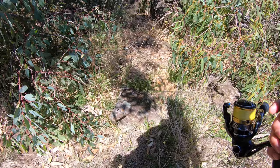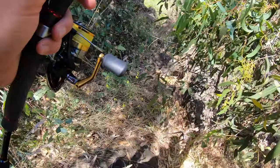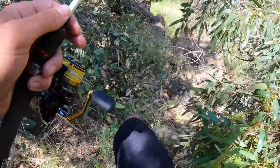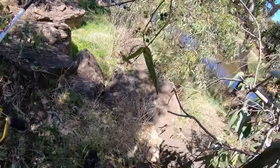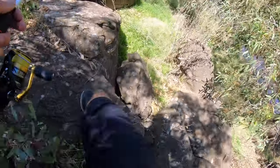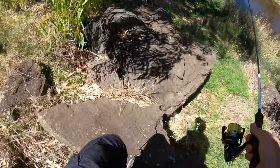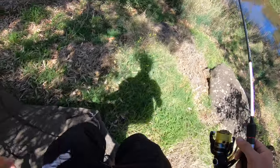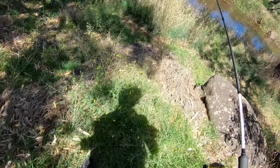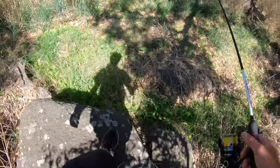So, see if I can manage to get in here. Because if I can get in here, that looks like a very, very good spot there. Yes, beautiful. That is absolutely beautiful. See, there's some more rocks here. Some sticks and stuff in the water. Looks pretty deep. Might start off here and then work my way to that little section.